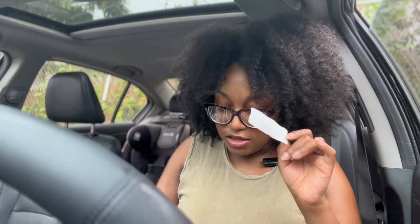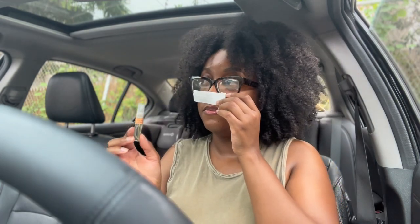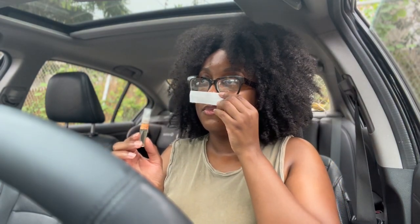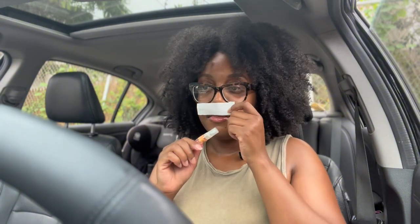Like, I could stand to have Bond No. 9's Greenwich Village in my collection. I think it's unisex, but me, I 100% will wear it. Yeah. Yes, yes, yes, yes, I would.